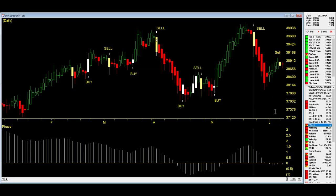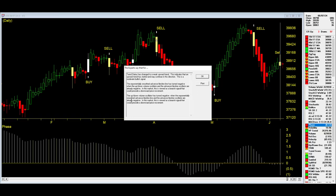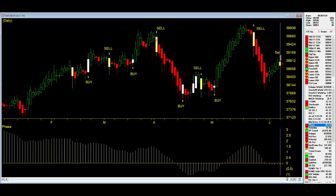Interestingly, we had this strong move down after that sell signal. There was no buy signal in this area here. What we do have is on 6/7, on Friday, we have another sell signal. So that's a reinforcement of this sell signal that's come up right here. Interestingly, the rules that fired in here, we have information on the advanced decline line has turned negative, and the up-down volume oscillator has turned negative. So you can see the information you get in there.